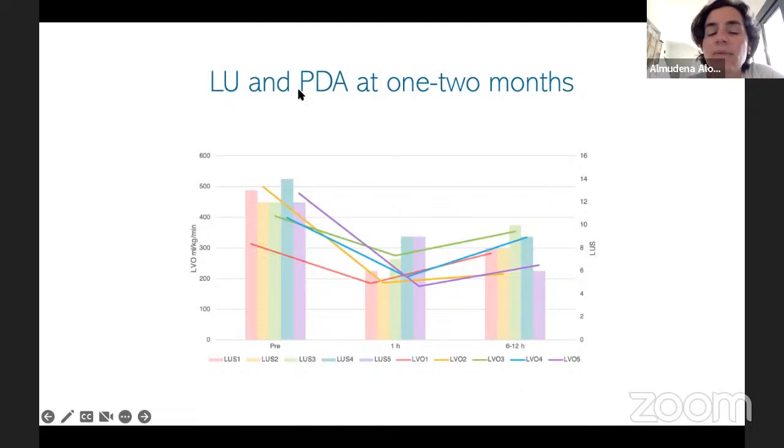And this was performed in infants with a percutaneous PDA closure at 1 to 2 months of age, which is more or less when the lung begins to aerate better in this population.